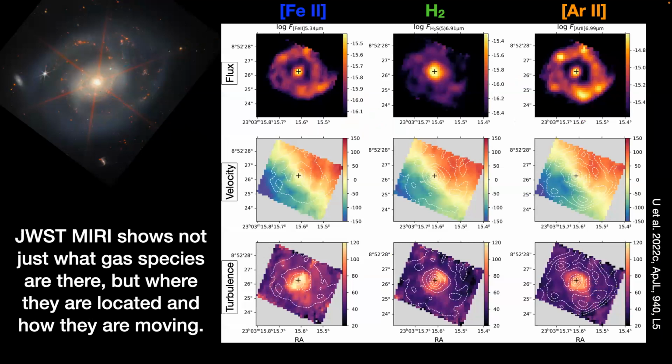And here again the top row are the 2 flux maps from the previous slide, but we also get the kinematics information. You can see in the velocity map how the ring is rotating, and if you look at the dispersion, they also look different. In particular, we can see some enhancement in the molecular gas, kind of like what we saw in Mrk 273.